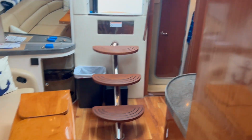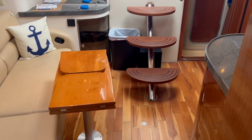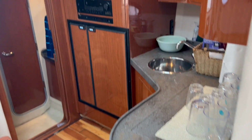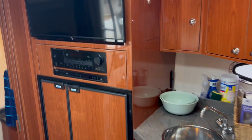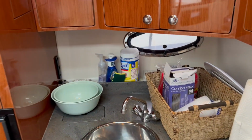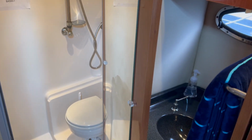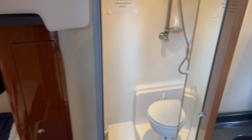Looking aft, easy entry staircase, nice table, wood flooring, lots of counter space here, refrigerator, freezer, entertainment center. Aft section, you have a separate stateroom, twin berth with its own head, stall shower. That's the interior space of the Regal 4060 Commodore.